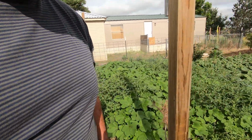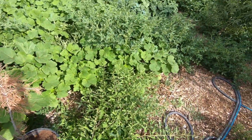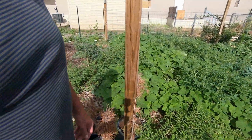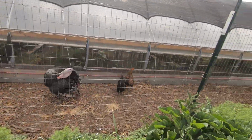My kiwi, my hardy kiwi, came back like gangbusters, is doing very well. Has been blooming in the last few days. Seems awfully late because it's mid-July, well, the 22nd of July, and I don't understand it, but it is blooming right now.